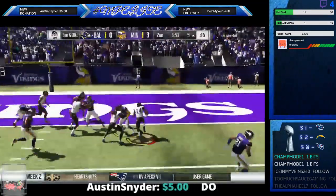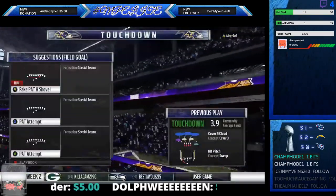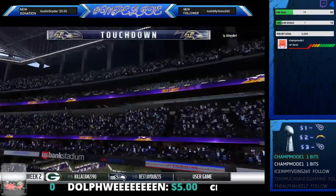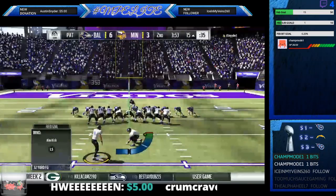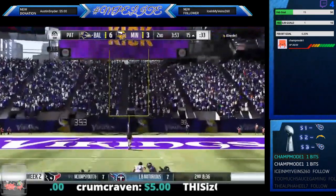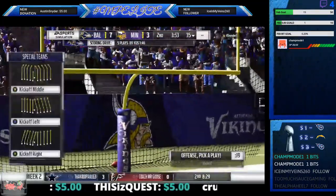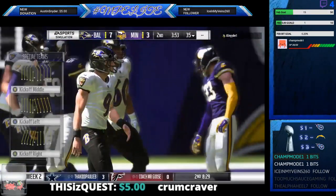They pitch it out to Collins, and he will take it in for a Ravens touchdown. Alex Collins, his first touchdown here of the new campaign, and the Ravens are in for 6. Tucker able to connect on the extra point, and that makes it a 7-3 lead.